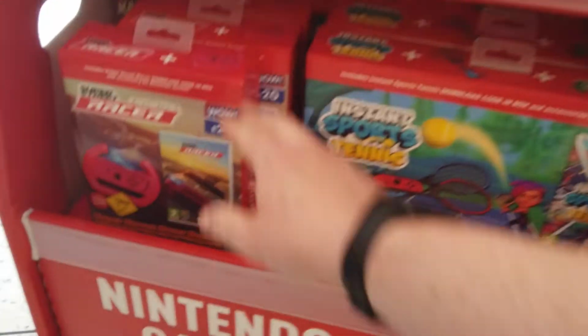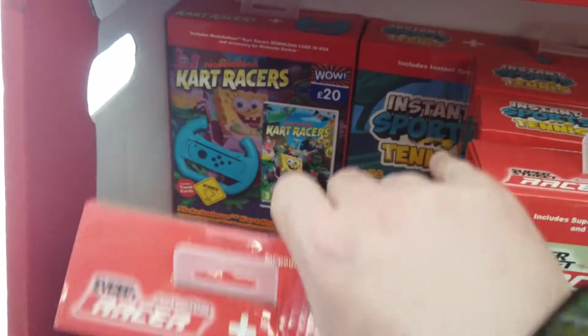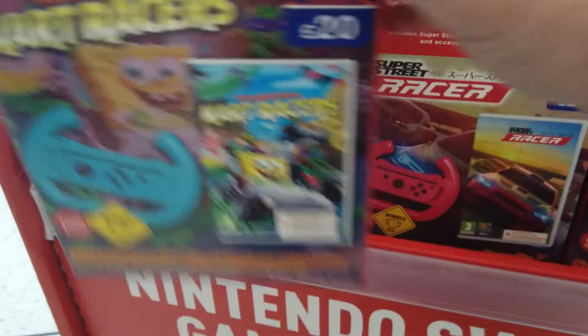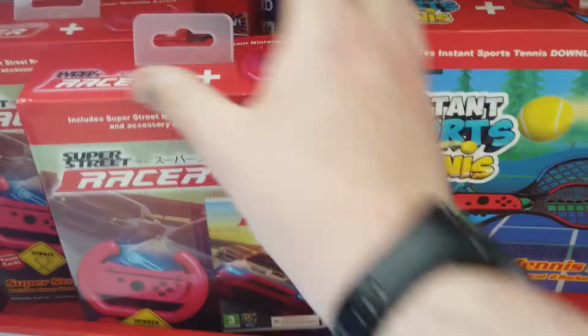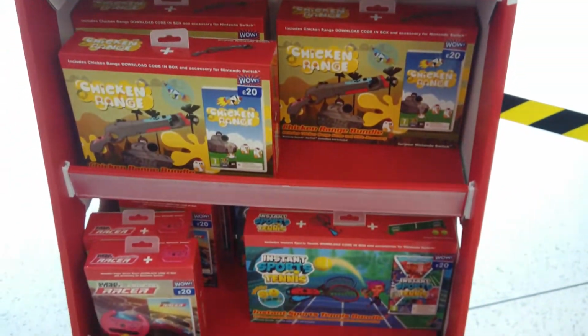On to actual shops now, and I found these pretty sweet Nintendo Switch game bundles for £20. Various ones, none really that truly excite me, but it was interesting to see them nonetheless. So, you know, Nickelodeon Car Racers, another racer game, a tennis game. Yeah, pretty cool, but just not for me.